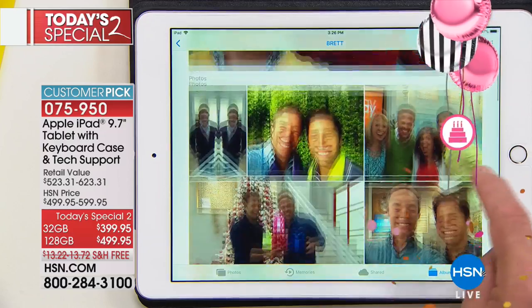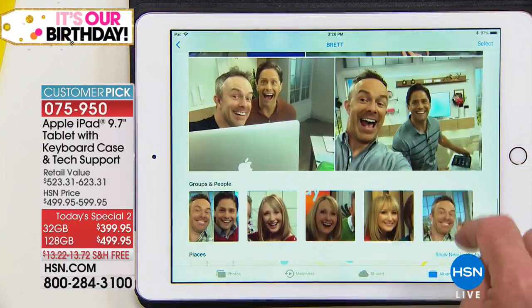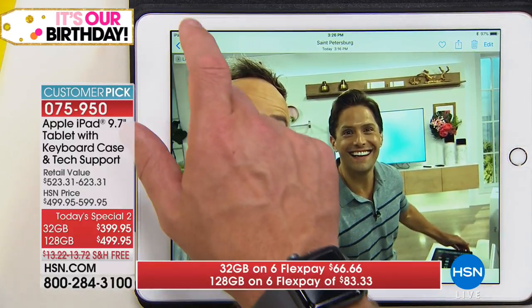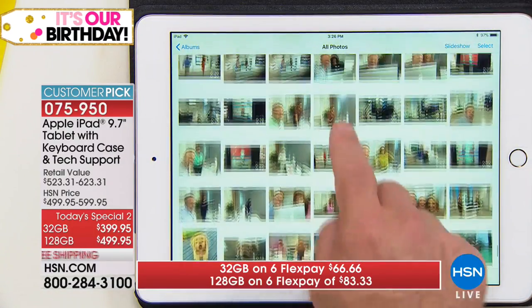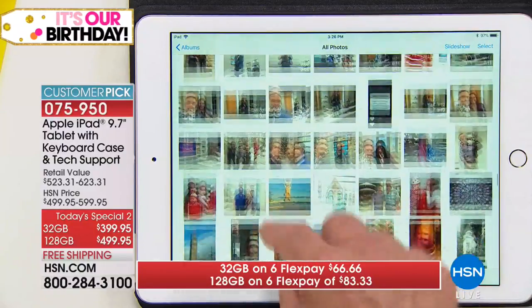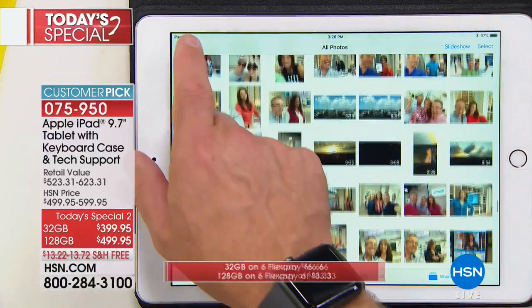I mean, look what Bill's doing right now. He searched by name and it sourced and found every awful picture of me he's ever taken here in the studio. Even the one that we just took. Yeah. So that's really where Apple just makes everything so much more intuitive. The biggest decision you really have is how many gigabytes. 32 gigabytes is a lot. A lot of storage, a lot of ebooks, a lot of podcasts, a lot of photos. But when you can get to 128 gigabytes, that is really where you start to have fun with it.